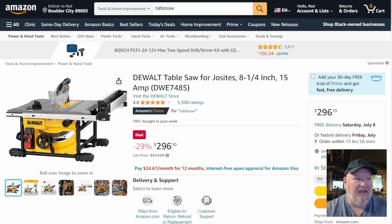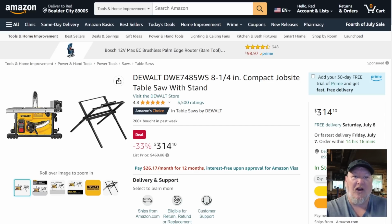It's the DWE 7485, normally $400 some. I don't think anybody ever pays that price, but $296, not a bad price on this saw. And for a few bucks more, we can give you the ultra dangerous spider legs for it. I hate this stand, but if you need one, you're working, you need high portability, I guess this is the stand for you. And considering it's like 15, 16 bucks more, not a bad deal.